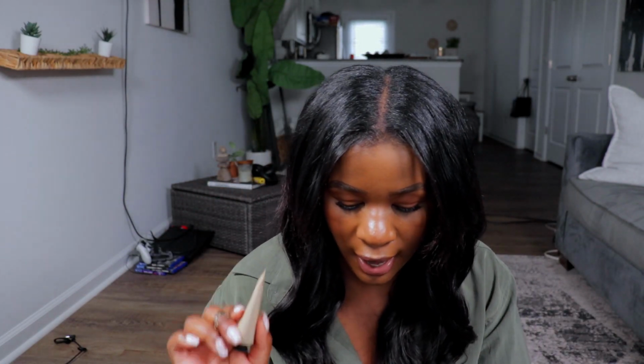So let's see. All right, so we did blush, right? We did that. Now we're going to pack my Refy highlighter. You guys know it's my baby. I love her so much, so I gotta have this in my little bag right here. So now that's highlighter. So now we need to set the face.